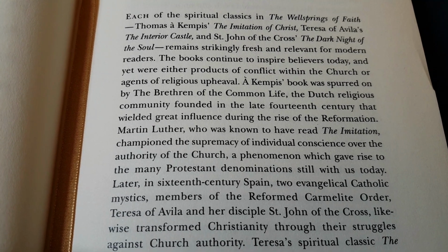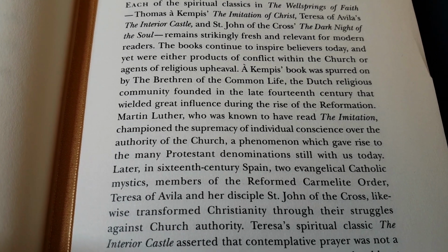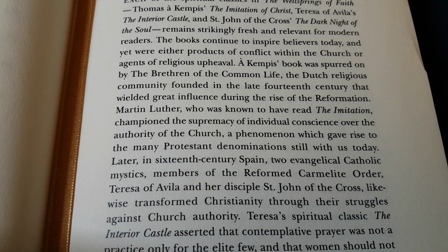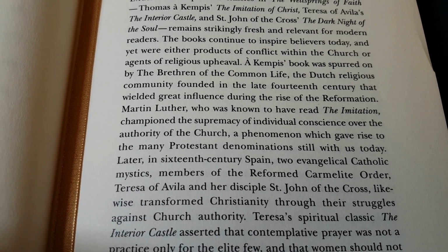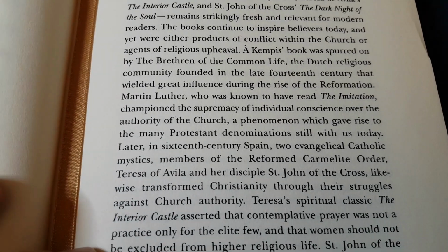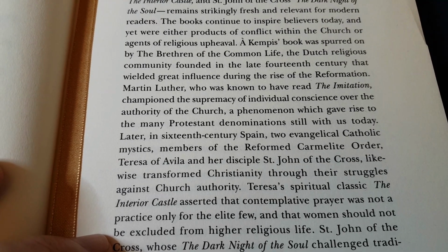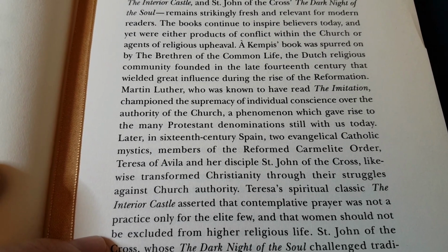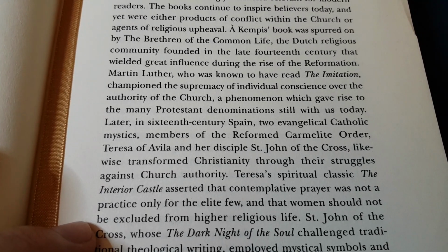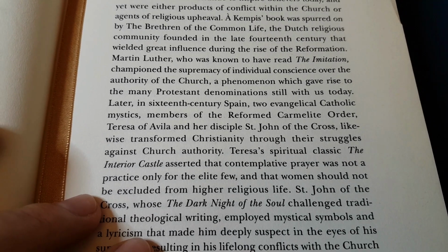Martin Luther, who was known to have read The Imitation, championed the supremacy of individual conscience over the authority of the church, a phenomenon which gave rise to the many Protestant denominations still with us today. Later, in 16th century Spain, two evangelical Catholic mystics, members of the Reformed Carmelite orders, Theresa of Avila and her disciple St. John of the Cross, likewise transformed Christianity through their struggles against church authority.